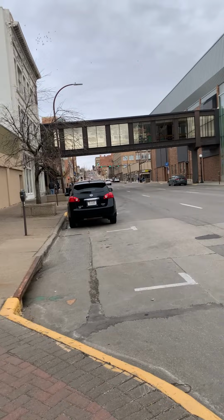This is the downtown section of Sioux City. State is called Iowa. Pretty quiet for downtown, right? Maybe because it's during the week. And it's cold. Who wants to be outside in the cold?